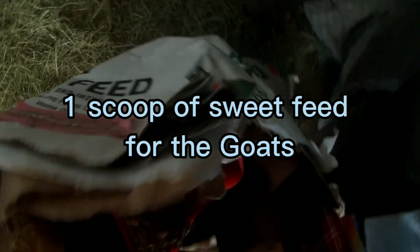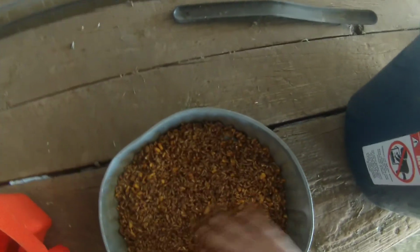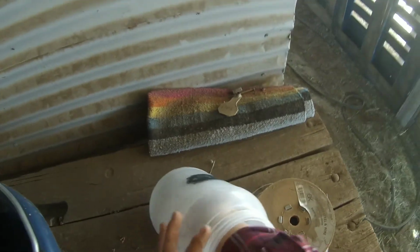Right now I am grabbing one scoop of sweet feed for the goats, because this is their most favorite thing to eat out of almost everything. If you're wondering why we give them sweet feed, it's because they need something to snack on. Usually every 2 months I give them a scoop of their meds, wormer, because they need it.